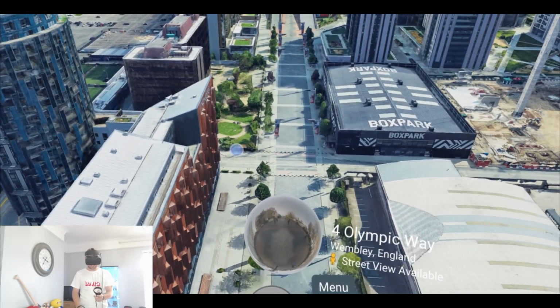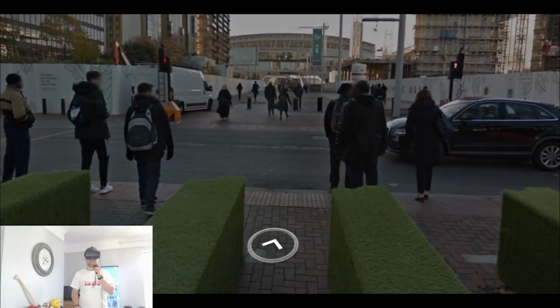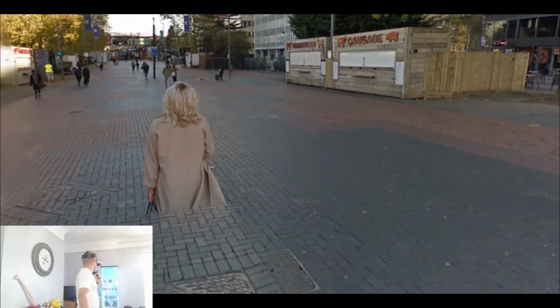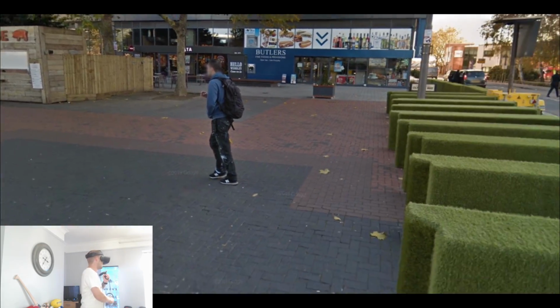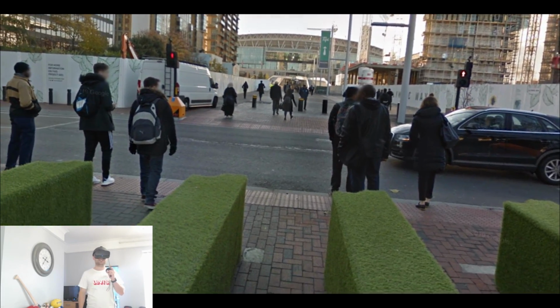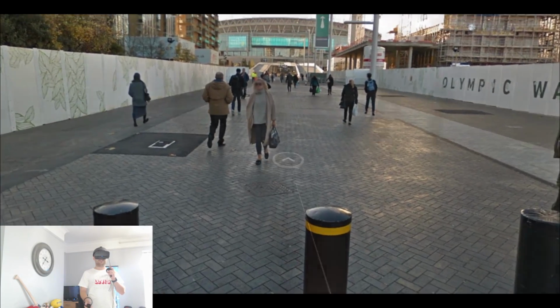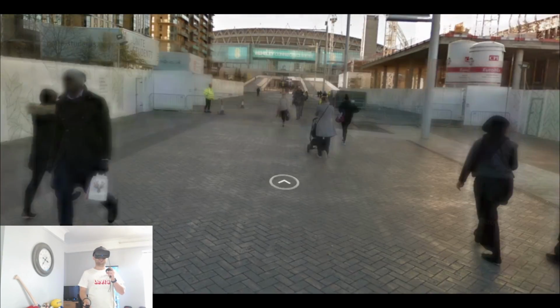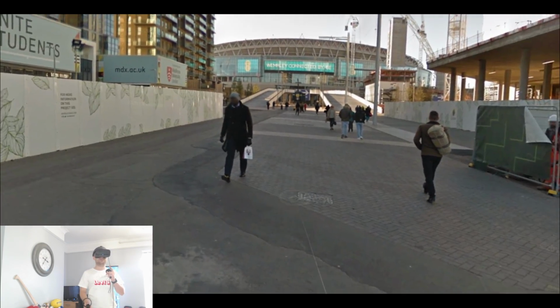I would love to see a crowded Wembley Way. Looking there. Well, it's not crowded. But the train station is down there. And people walk all the way up with Wembley in the sights. Let's see how far up we can go. So you'd be walking up, getting closer and closer, the arch getting even bigger.